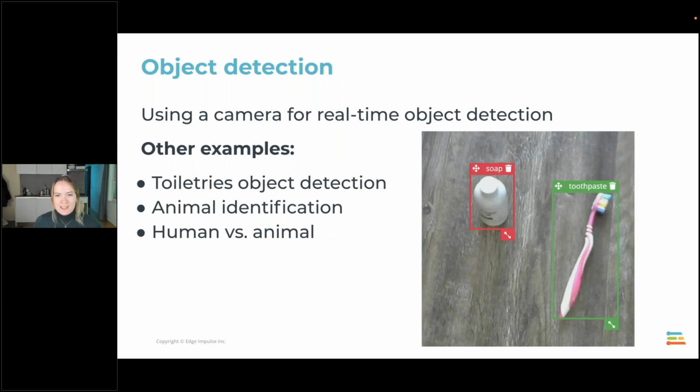So object detection, this is something where you could say, hey, that's a bottle of soap, and that's a bottle of toothpaste, or that's a toothbrush. Object detection is awesome for real-time identification of objects in your field. So this is great for animal identification or determining if we're looking at a human or an animal just via edge machine learning.